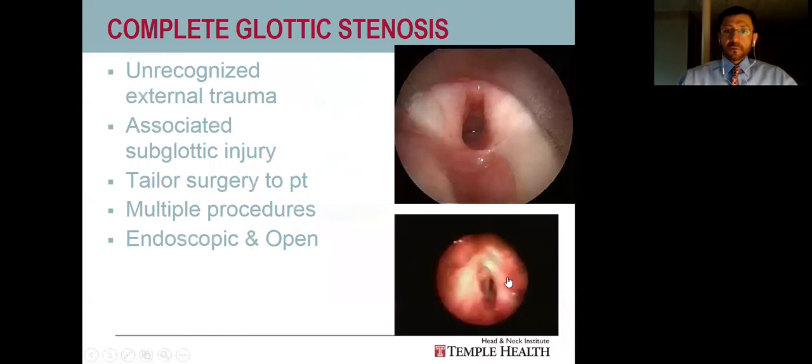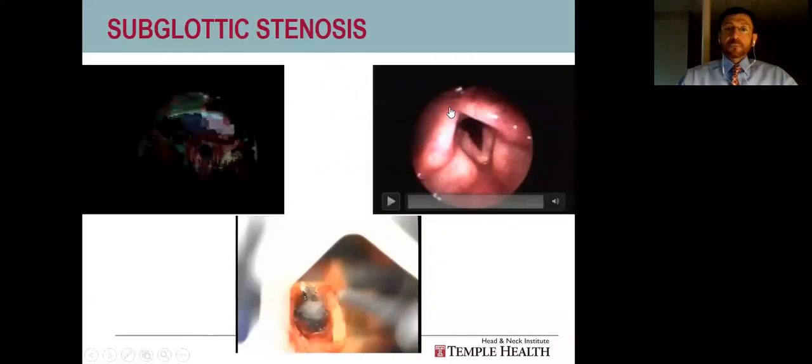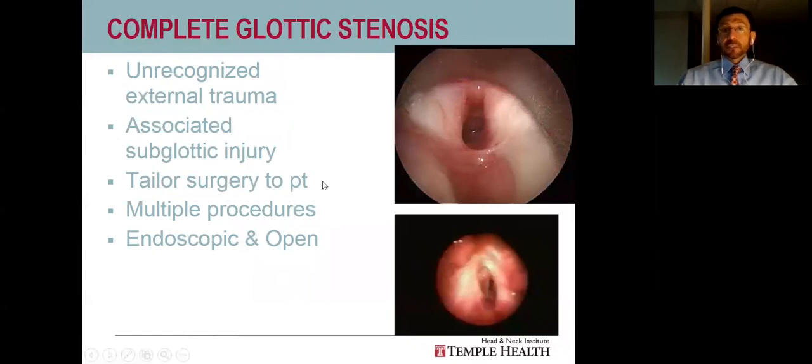Let's go back one. So a complete glottic stenosis, like in this patient here, invariably is going to be some kind of unrecognized external trauma. For example, somebody has some external trauma, they're intubated, the tube is left in, they wind up getting a trach and are kind of forgotten. So along with the glottic stenosis, invariably you're also going to have some subglottic injury.